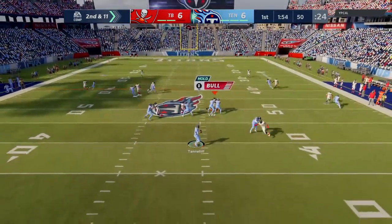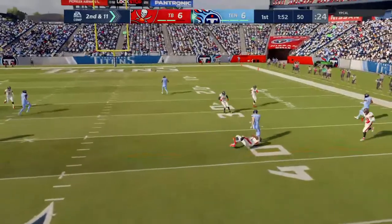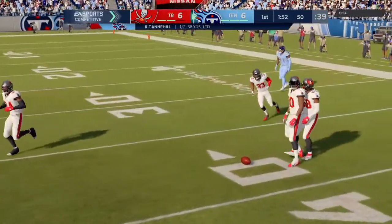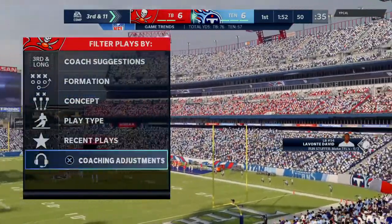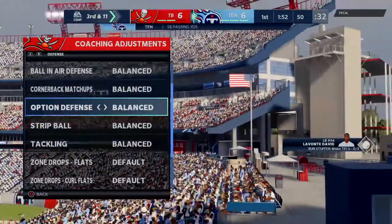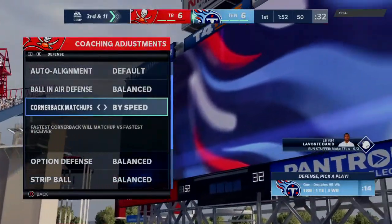From the 50, it's Tannehill. And that is incomplete. A lot of force bearing down on him there. He could not hang on. It's 3rd down. The turnover put him in great field position. They don't want to squander it with 3rd down coming up.